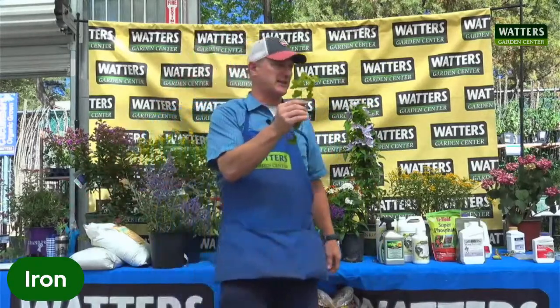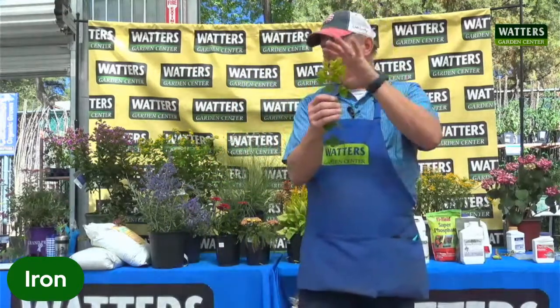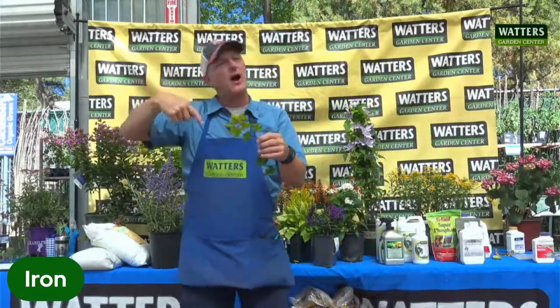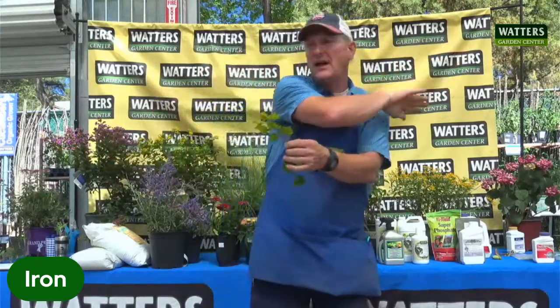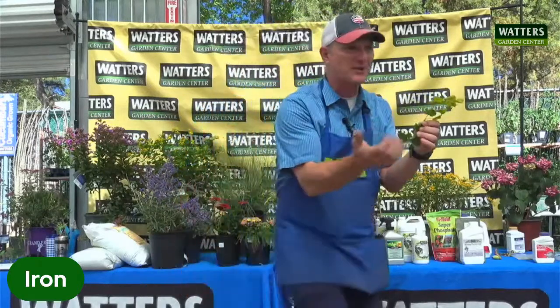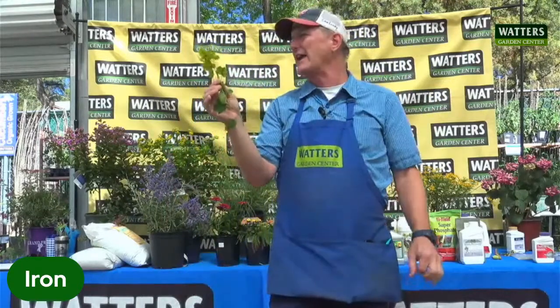Well, you see this classic on aspens, apples. A lot of things will show a little off color. That's almost always iron in June and July, because it's been hot and dry, so you've been watering, so it's flushed those minerals out. That food you gave it last spring, that's all gone now. So now it's left with alkaline water, which is what you have coming out of your tap, and so it just turns yellow. So classic iron deficiency.